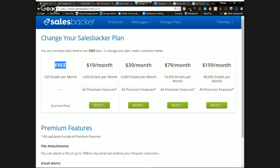Once again, I'm on the free plan. I'm hoping to see if I move up. To me, expense is not an issue as you move up. As I move up, it just tells me I'm doing more and more orders. So I'm going to give you probably an update in about a week and see where I'm at, see if I've got any additional feedback.